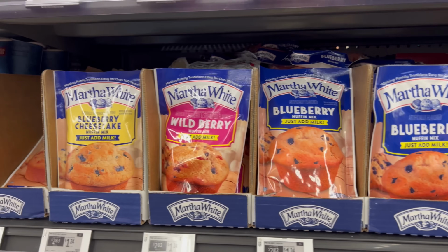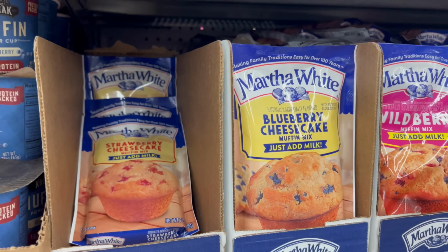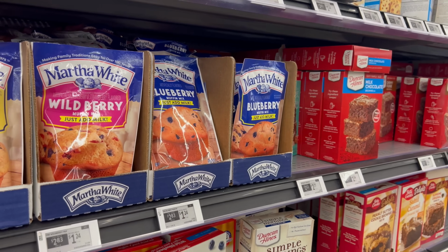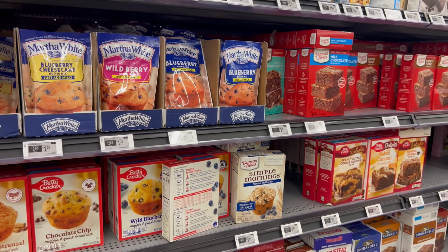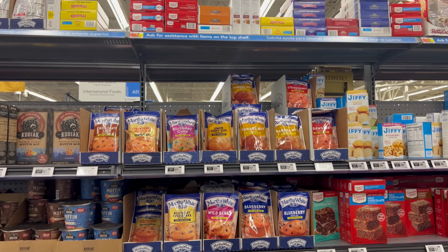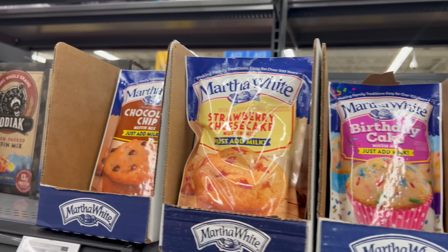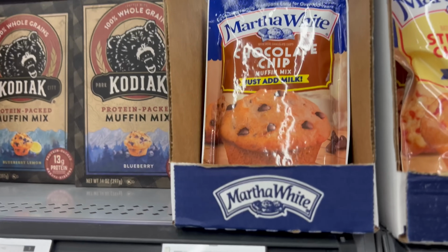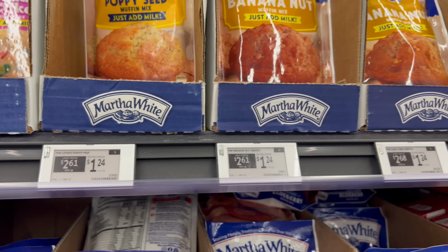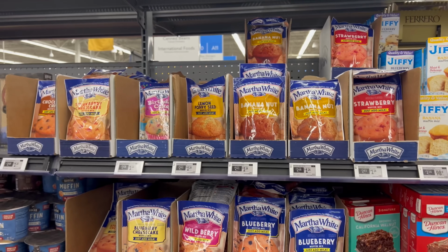Check this out. While I was shopping at Walmart, I saw the same Martha White brand muffin mixes that I found at the Dollar Tree. If you recall my last Dollar Tree video, I shared that this was a good option for a breakfast or for a snack for just $1.25. Well, at Walmart, they have a bigger variety of options of flavors that you can choose from, and they are also $1.24, a penny less than the Dollar Tree. So if you're going to be buying these in bulk, then Walmart is your place to buy them.